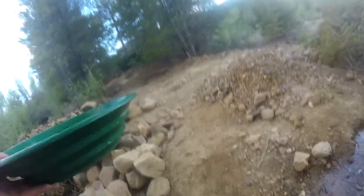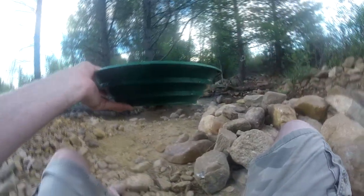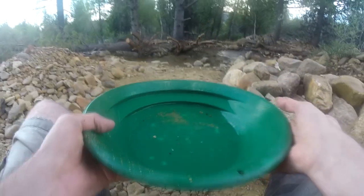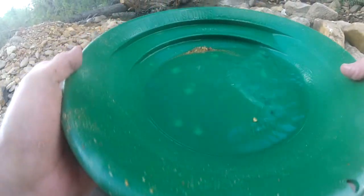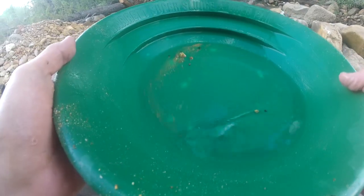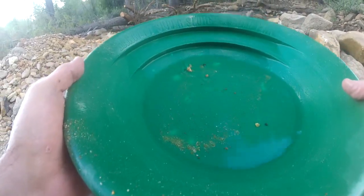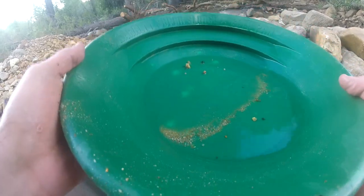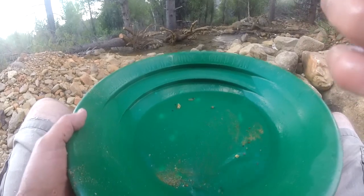Holy shit, that's cold. I'm gonna have to invest in a pair of boots. Oh, look at my feet, they're purple. All right. I don't think there's anything in here. Just a little tiny bit of black sand. A couple of rocks. I don't see any gold. Nope.